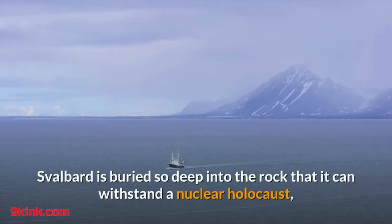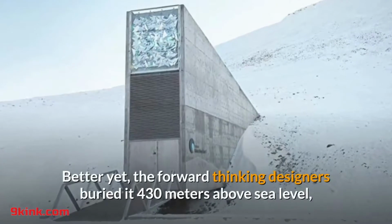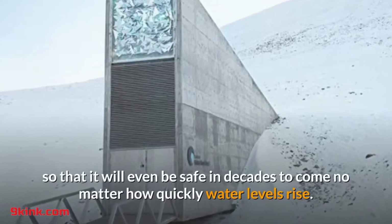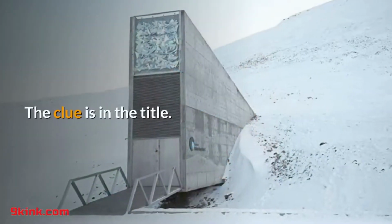Svalbard is buried so deep into the rock that it can withstand a nuclear holocaust, and any number of earthquakes off the Richter scale. Better yet, the forward-thinking designers buried it 430 meters above sea level, so that it will even be safe in decades to come no matter how quickly water levels rise. But what is so important that it could justify security measures this extreme? The clue is in the title.